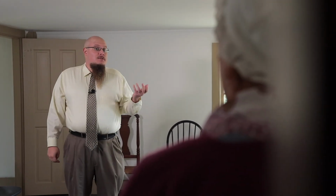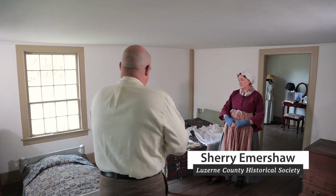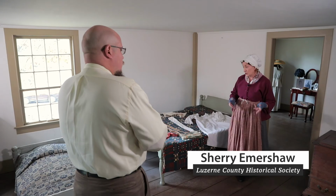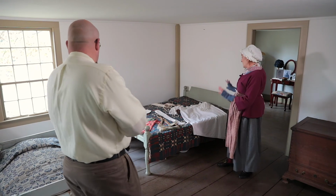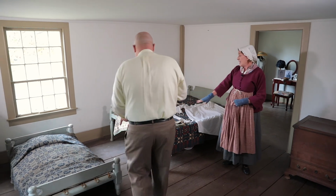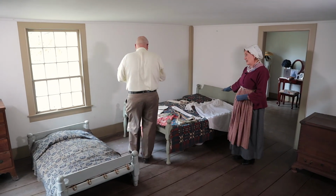Hi, Sherry. Hello. You're going to take us through the ladies' rooms? Yes, this is the bedroom of the girls in the Nathan Denison home. The Denisons had 4 girls. That's why this room is very large for this home. What's interesting is the bed. Since they had 4 girls, 2 of the younger girls would sleep on the smaller bed, and the older girls would sleep on the larger bed.